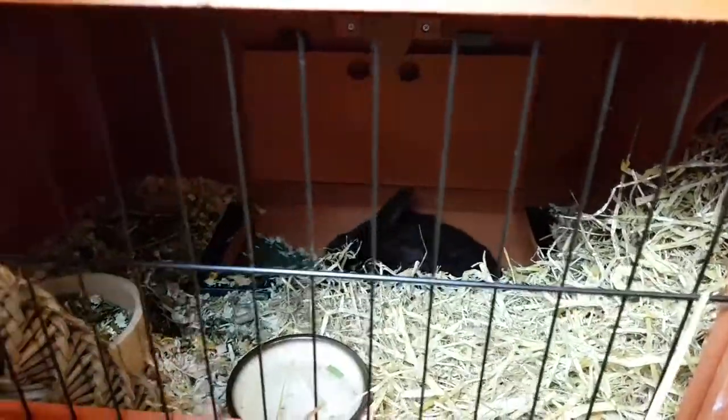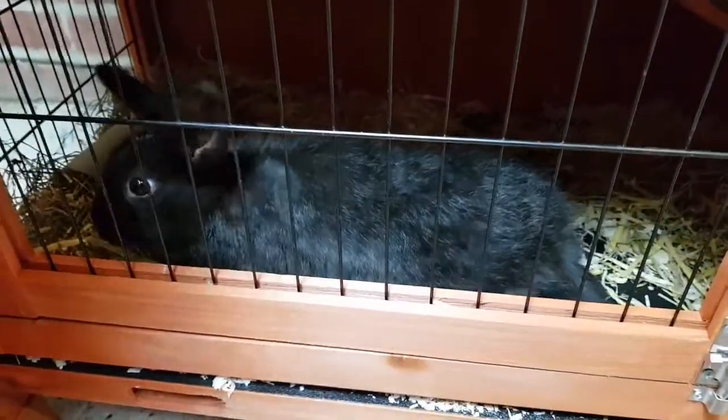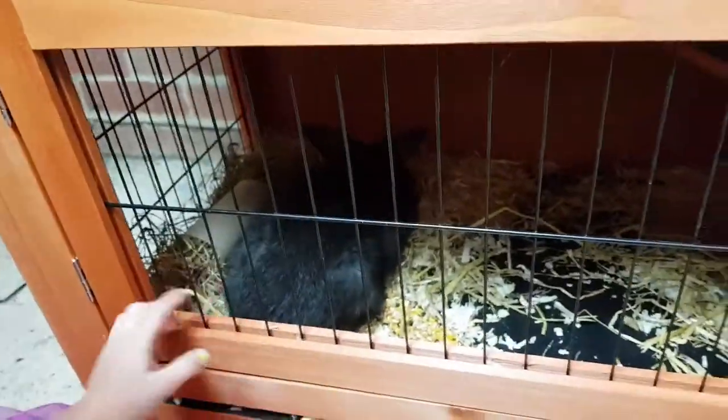She's so beautiful. She's got her food in there. She's got her water that she likes to drink out of her bowl that I have to regularly change. Looking after an animal is rather hard work, and she loves a cuddle. Yes, don't she? She loves a cuddle.